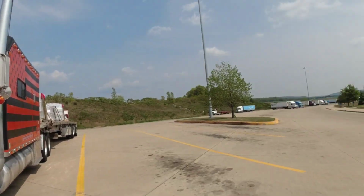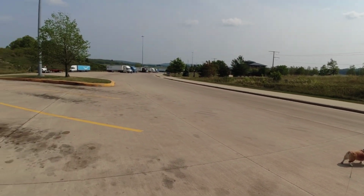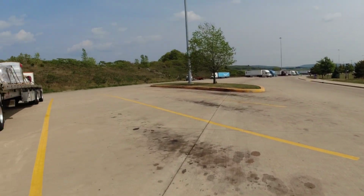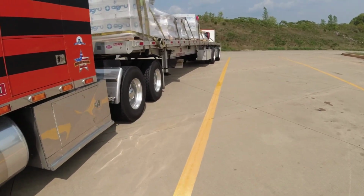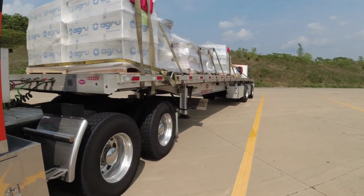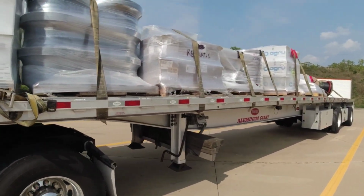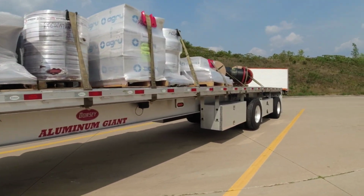All right, it's about 4 o'clock in the afternoon. We've made it to Wisconsin. It's a big rest area. I think we're just north of Madison, Wisconsin. I'll show you guys what we got here. We're gonna take Bailey out for a quick walk. So this is what we loaded. Kind of a little bit of everything. So it's riding pretty good.